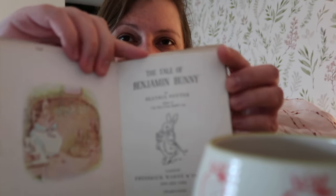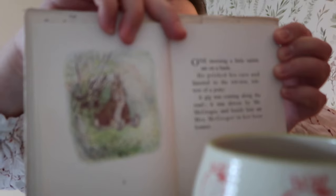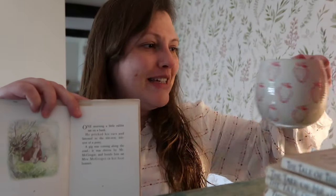They are so pretty. I love Beatrix Potter and I love everything that she did and stands for. And I'm just gonna move my tea out the way. So hopefully we can get a focus on these pretty, pretty illustrations. Here we go.